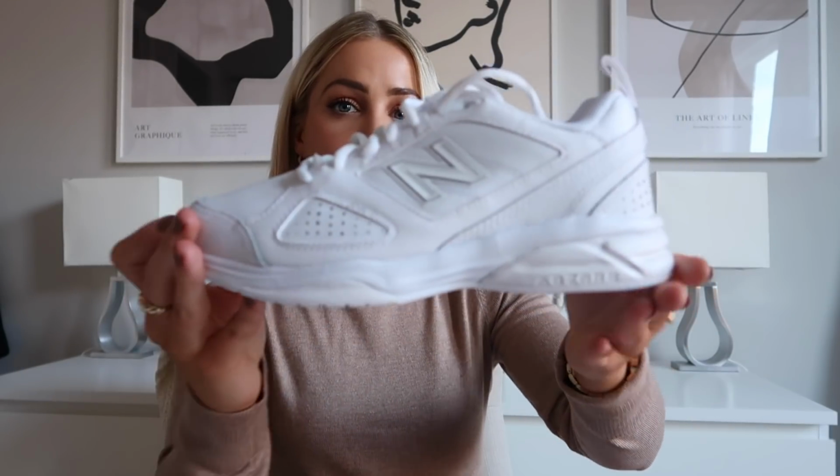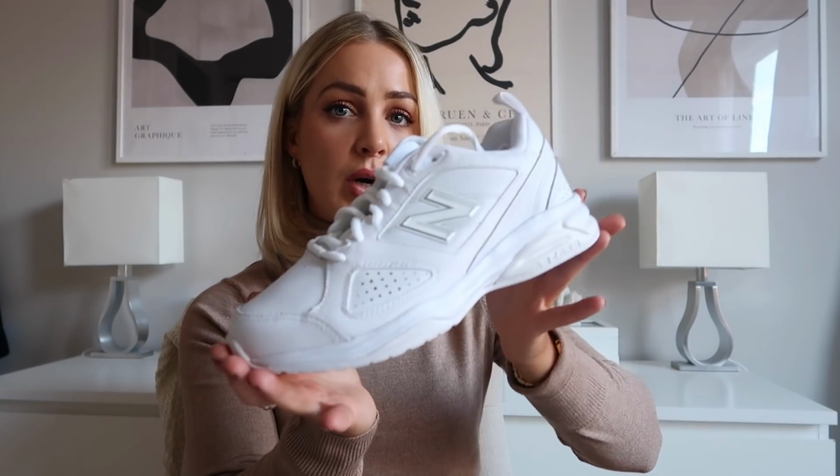I feel like New Balance are very on trend at the minute. A lot of people are wearing them, and I didn't want to go too crazy with spending money on them. As this is in collaboration, I did have a little voucher to put towards them, and I got these ones. I feel like they're just a really good classic white trainer to pair with a lot of my outfits. I do have my Chanel ones, but obviously they are a lot more expensive and designer, so I don't always like to wear them. I just like to have a comfy go-to trainer as well.